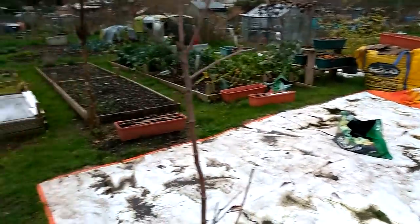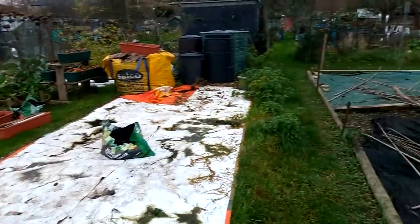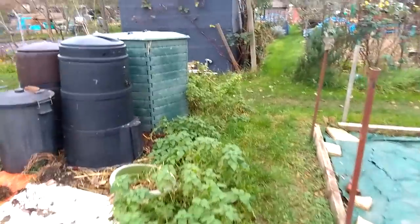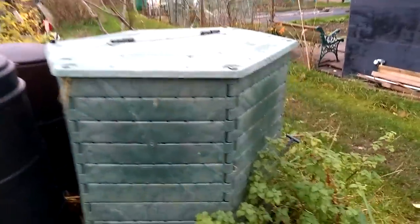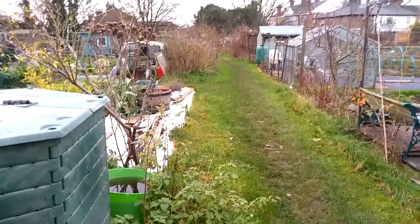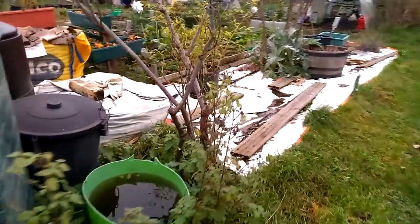So this plot is the plot that we moved to last year, and as you now know, 6 and 6A are now one plot, number 6. So the boundary comes down here to the compost bins, and then this is the path that you sometimes see me walking along, particularly up here because I generally enter the plot from there.